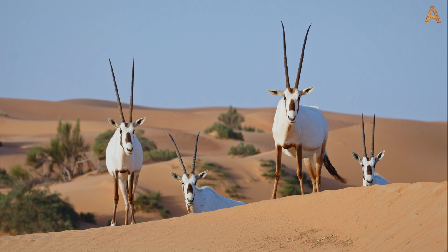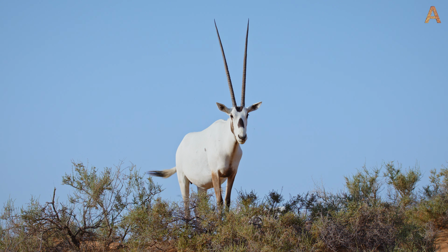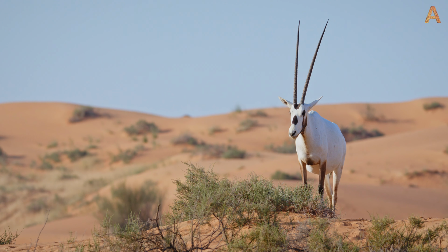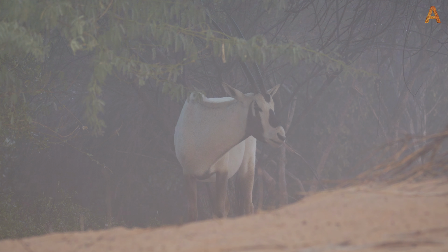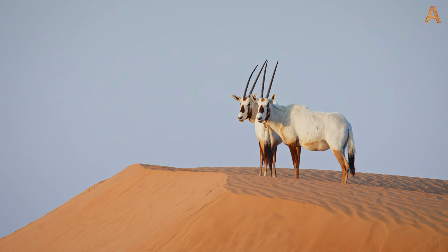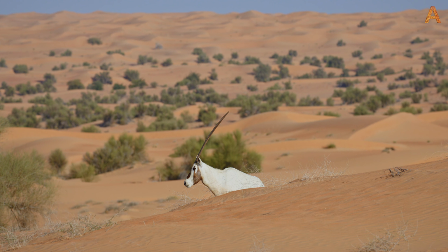The region's most emblematic creature is Al-Maha, the Arabian Oryx. The national animal of the UAE and several other Gulf states, its distinctive white coat reflects the scorching sun when it's hot, and when it's cold, it can raise the dark hairs on its body to retain heat. Both sexes have long, straight, ringed horns, made of hollow bone.